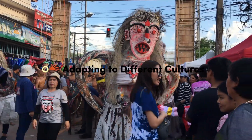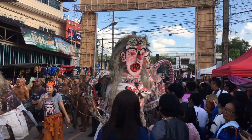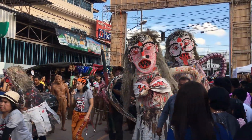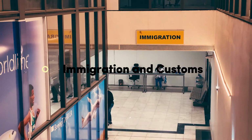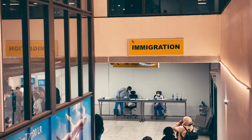Culturally sensitive. Research and respect cultural norms at your destination. Learn a few basic phrases in the local language to enhance your experience. Prepare necessary documents for immigration and customs. Fill out forms accurately and have passport and visa information readily accessible.